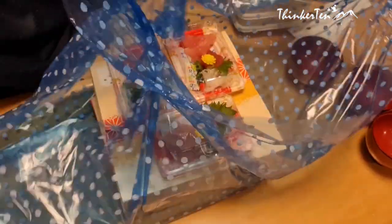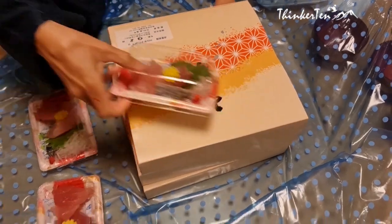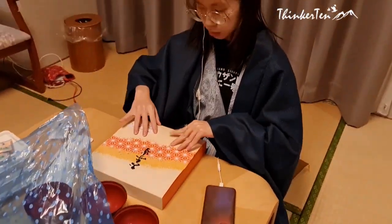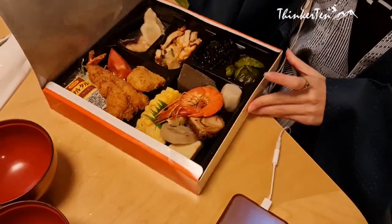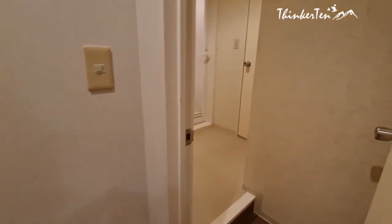It was a big bento with lots of varieties of seafood and meat. Well, we had our bento for dinner in the yukata provided in the room, sitting on the tatami. It was a relaxing night with a delicious bento set. The room also has a microwave to heat up the bento and a kettle for hot water for the soup.